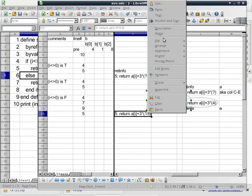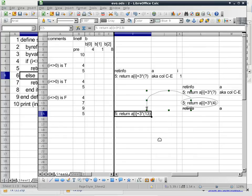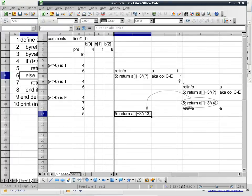I'll just do it once, because the other two instances would be pretty much the same thing. In other words, you evaluate or you execute this return statement to get to this 13 here. But this A bracket I, or this I here, comes from this I, which is column K. So I will also add this one single line here.